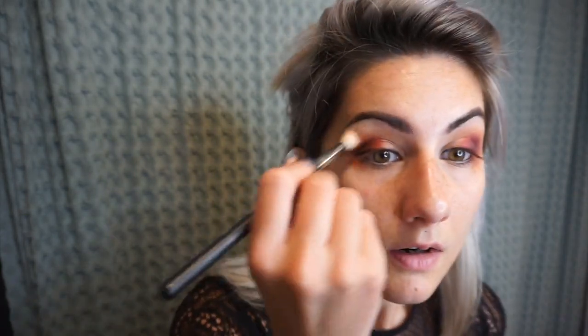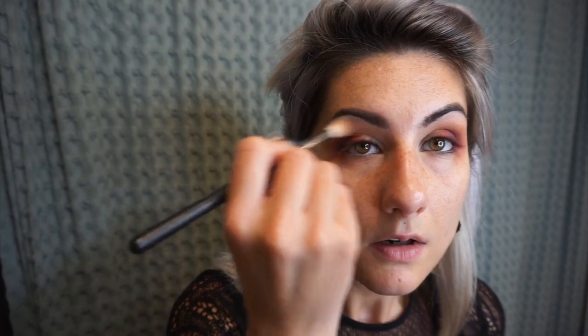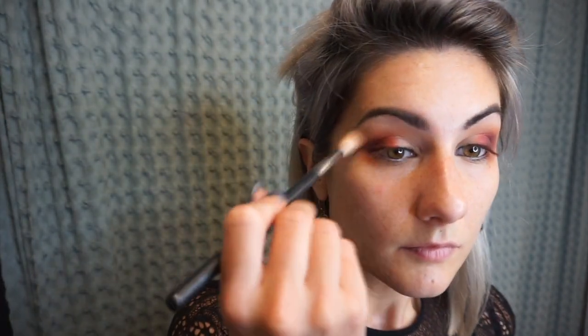Very nice, very nice. Okay, now I'm going to use this fluffy brush just kind of blend out what we have going on so far, all the way up here.